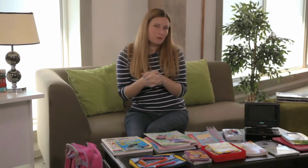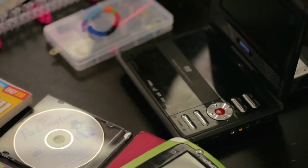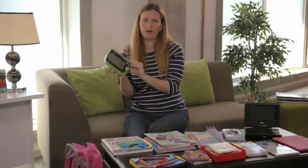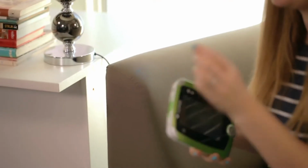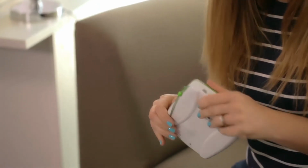Then as a last resort, I tend to turn to technology. I know that sometimes it's our first resort, but we have an iPad, which we do have kids' games downloaded on. We have something called a LeapPad, which has also been quite nice for slightly younger years. And you buy those games on little cartridges, and it teaches them educational things as well, such as learning to form the right letters and things like that.